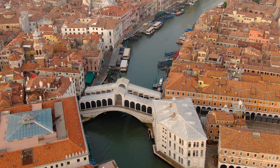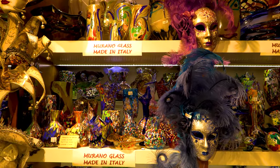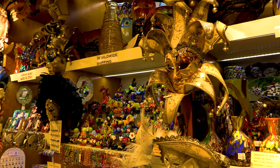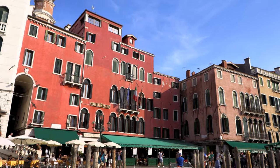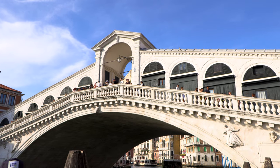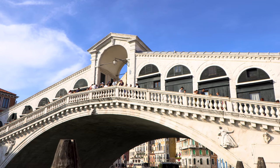Aside from this glamorous appearance, many shops and craft stores can be found around the Rialto Bridge. Most of these stores now cater to tourists, but this was actually an important hub for butchers, bakers, and other merchants back in medieval times.